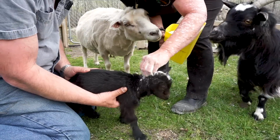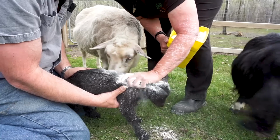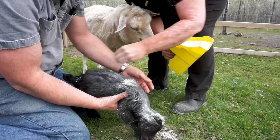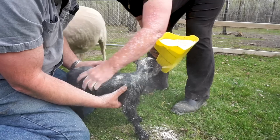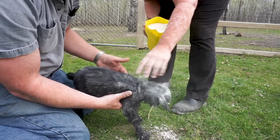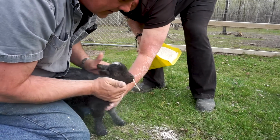All right, so this is the DE, and of course they think it's food. So you just get it, especially behind the ears, the back of the neck. That's an area that you want to focus on, and just look and see where you find the bugs. But we put it all over them, legs. You just coat them. Just be careful about the eyes.